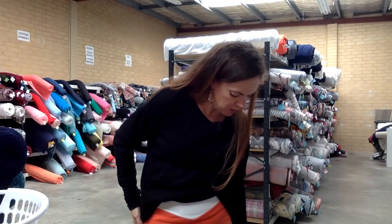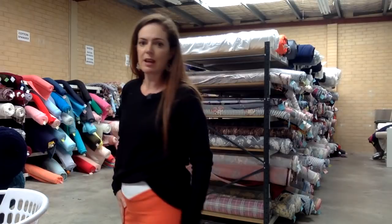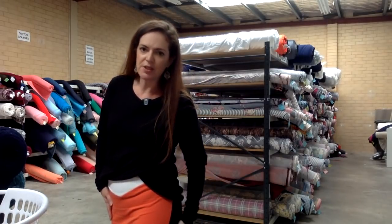Anyway, one of those for Ponte, and they are 220 GSM, so they're the lighter ones, and they are beautiful and soft. And then we had the black and the navy and the stone and the olive, and they were heavier. I think they were 340 GSM, I'm guessing there. They were a much heavier Ponte and still lovely, but not quite so soft. But actually now that it's washed, so I've got the black here in my skirt, it's still lovely and soft.